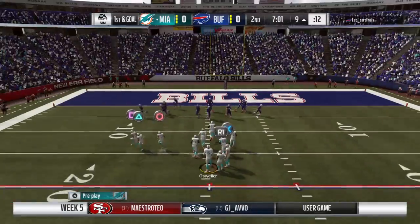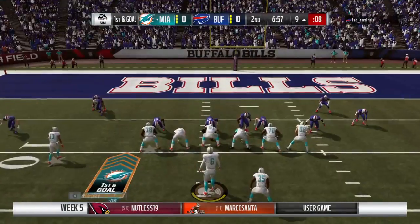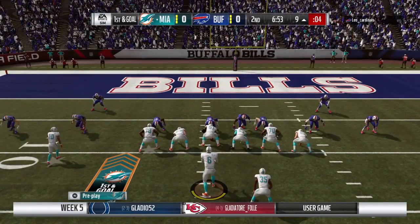First foray into the red zone for Miami. They're looking at a 1st and goal from about the 9. All right, now, lucky 56. Lucky 56.